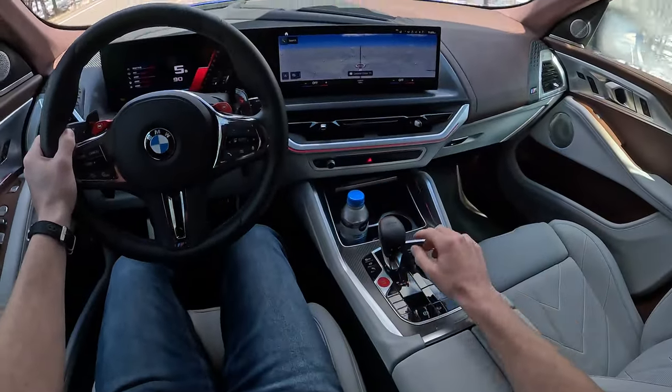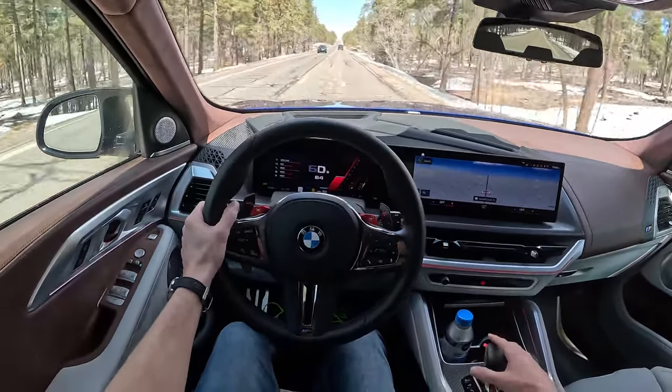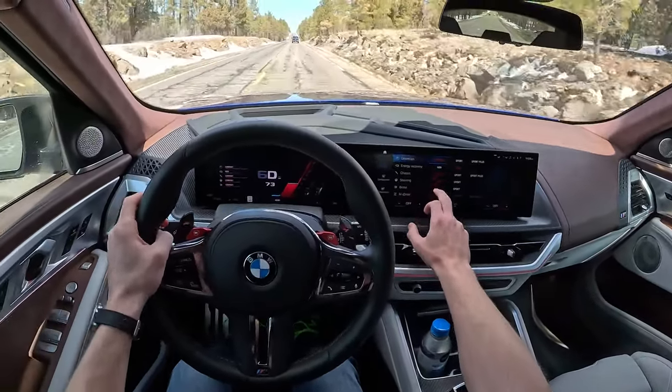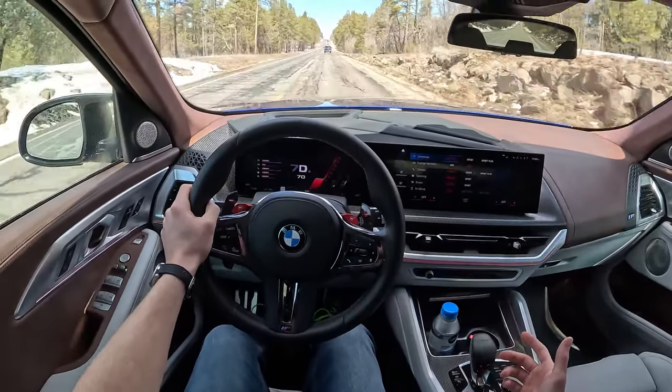And then when you shut everything down, I think it's really, really refined. Let's go just a tap of M1 here. Check our setup screen. What we got? Let's go comfort drivetrain, axle recovery, soft everything. Listen to that.